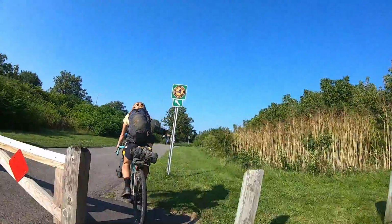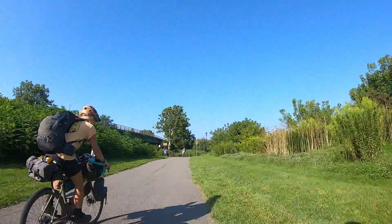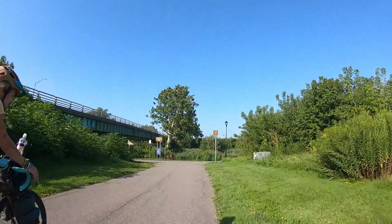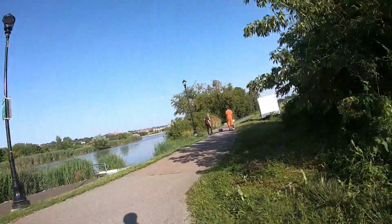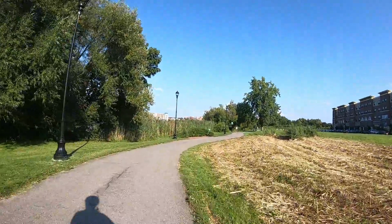Go through the end of the parking lot. You can see the sign there. This is going to come to an intersection with the trail, the creek walk. You're going to take a right. Again, follow the sign. Lots of people walk along here, bike along here, so keep your eyes open.